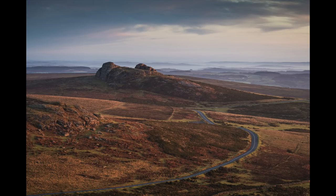Julian shot this image at 112mm, and if it had been me, I'd have been tempted to push that all the way up to 200mm and to include just the tor and the misty hills in the background and eliminate a lot of that empty foreground.